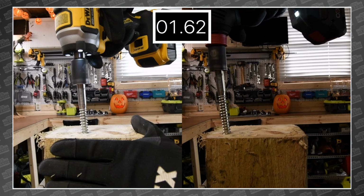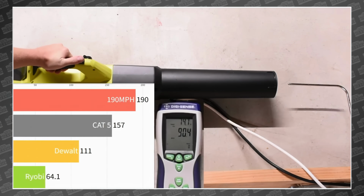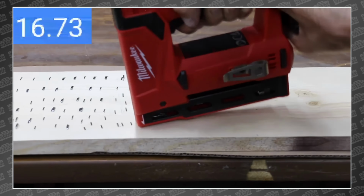This week, we've got hybrid impacts, hurricane blasting blowers, a massive track saw, an army of staplers go to war, and we're about to change your definition of tool deals. Are you ready? Yes! This is your Power Tool Week in Review.